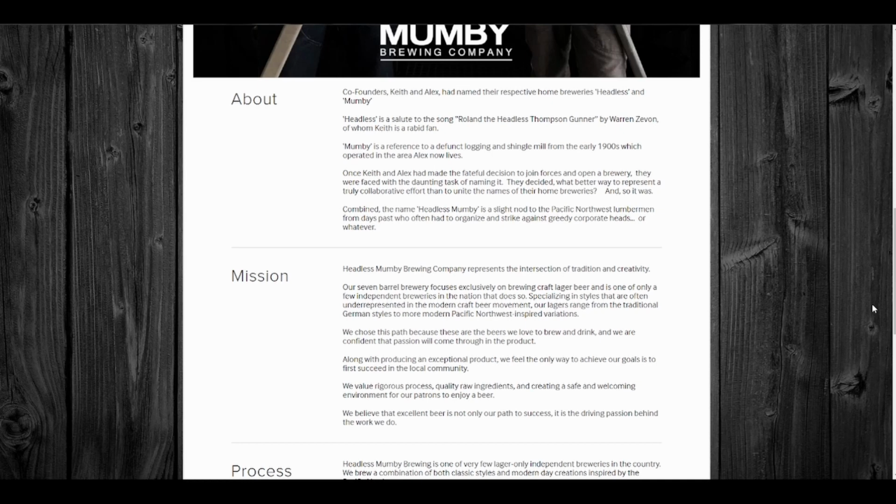Co-founders Keith and Alex had named their respective home breweries Headless and Mumby. Headless is a salute to the song Roland the Headless Thompson Gunner by Warren Zevon, of whom Keith is a rabid fan. Mumby is a reference to a defunct logging and shingle mill from the early 1900s, which operated in the area Alex now lives. I actually know about Mumby. Lived here for 34 years.